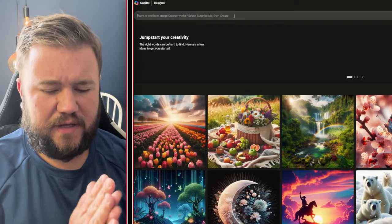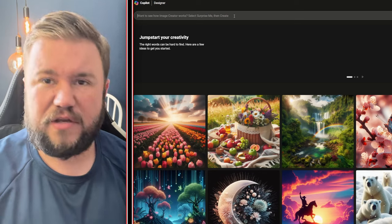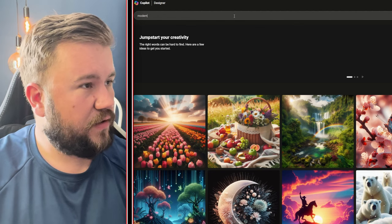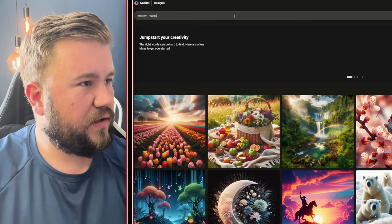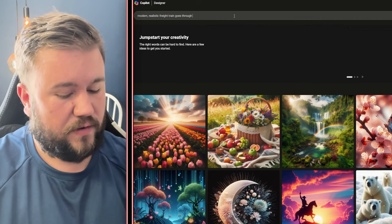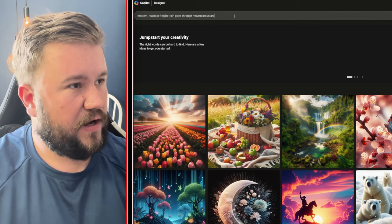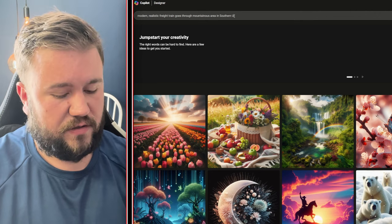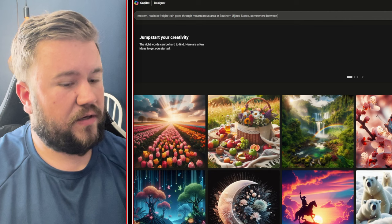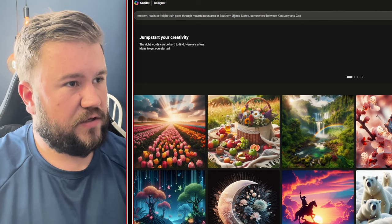All right, so I'm in the mood for some classic Tennessee railroading or Kentucky or something like that. So let's type this prompt here. Let's say: modern realistic freight train goes through mountainous area in southern United States, somewhere between Kentucky and Georgia. And let's see what that will give us.